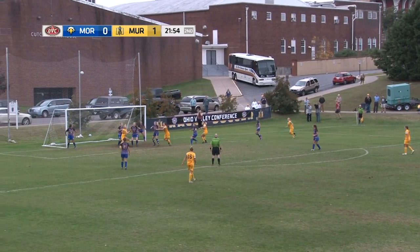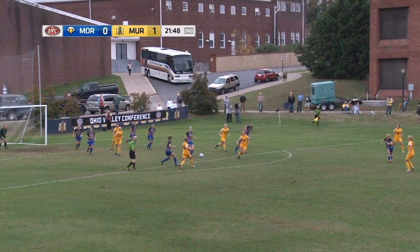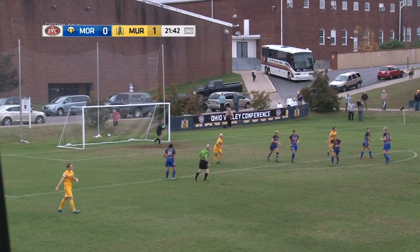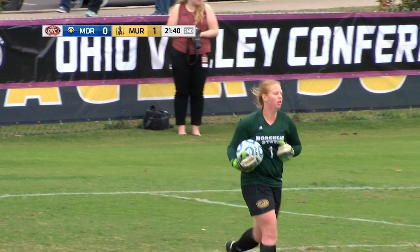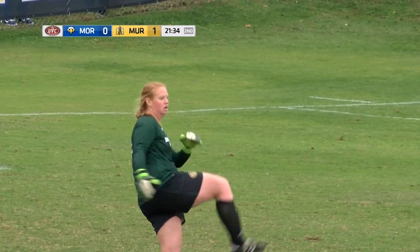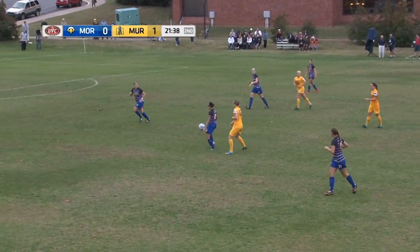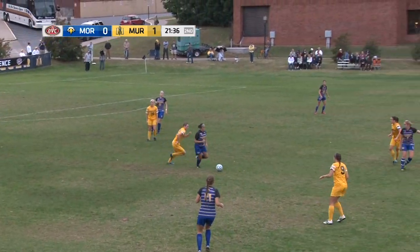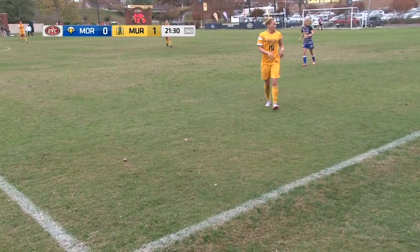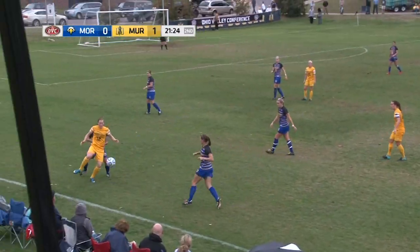Yeah. Withers with the cross. Header is still up in the air. And not really the best bicycle kick in the world, but it's collected by Murphy. But you gotta watch those bicycle kicks. There was an odd goal that happened in the Big South tournament in the quarterfinal stage where a High Point University player basically did a bicycle kick, and it somehow wound up in the back of the net past the Longwood keeper. High Point would wind up winning that contest 4-1. And Murray State will have the throw in here.